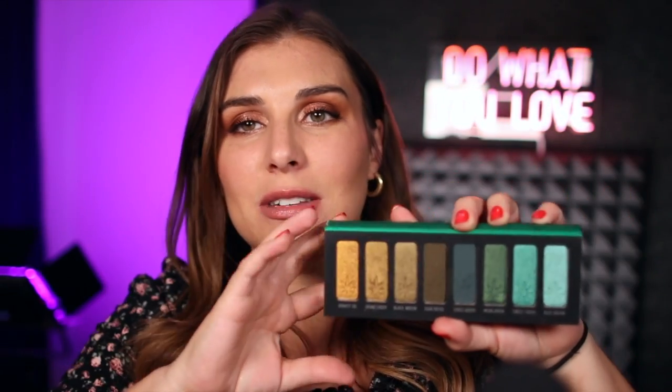Cardboard packaging, so is the Lorac, by the way, which some people hate cardboard packaging. I personally don't mind it. I love how sleek it is. All of these have magnetic closures, so they close firmly. And I just think it's a really nice, compact way to keep your eyeshadows in place.